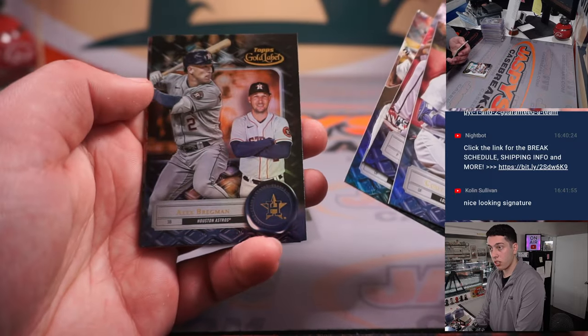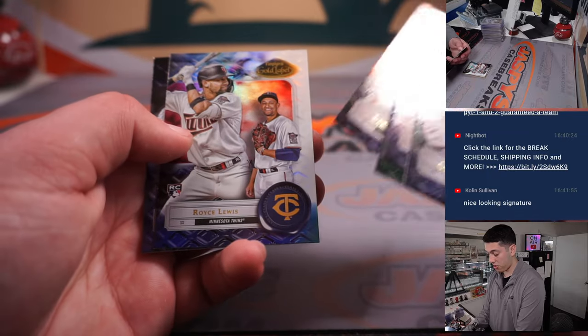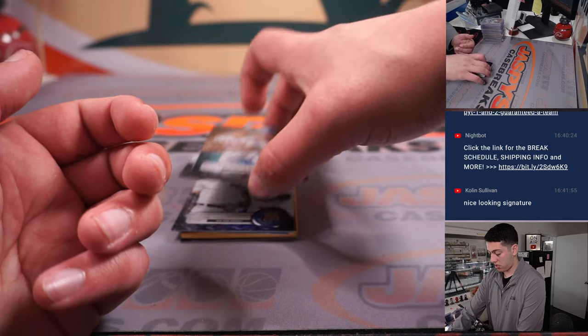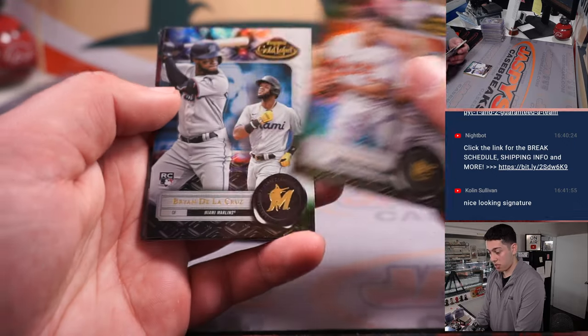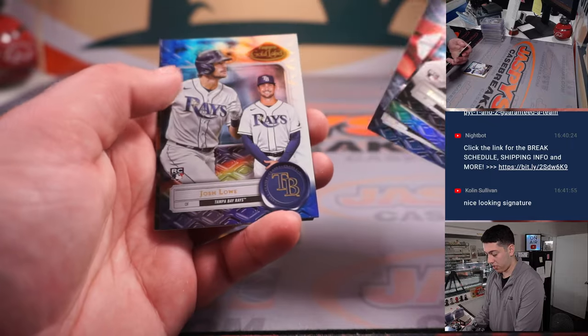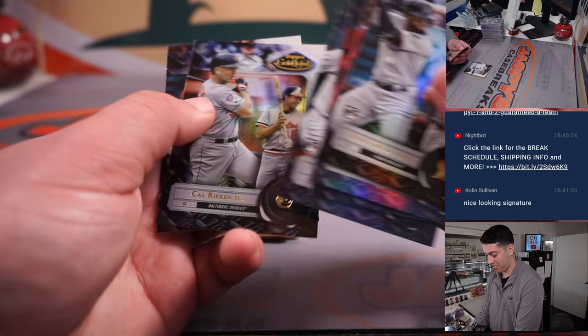What's Cal Ripken Jr. doing these days? I'm not sure. His brother's on MLB Network. Just enjoying retirement, I guess? That's what I would be doing, right? Just golf. Golf.